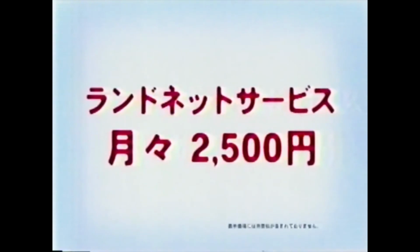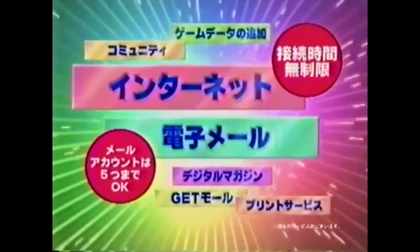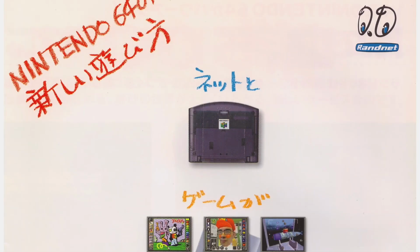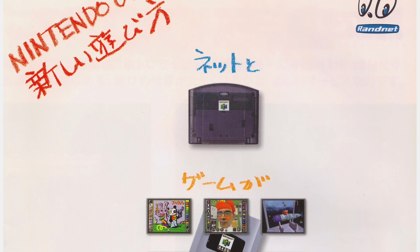Interested gamers had a few different ways that they could pick up one for themselves. For 2,500 yen a month, players would receive the 64 DD unit. Another configuration, set at 3,300 yen per month, would offer the 64 DD as well as a special black translucent Nintendo 64 console. Both offered access to the RandNet service and what was called the 64 DD Starter Kit. The Starter Kit included the 64 DD unit, a modem, a modular cable, the 4 MB expansion pack, and games that would be delivered every few months.